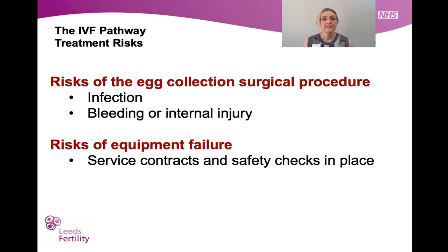Despite all our efforts, and very, very rarely, equipment failure may lead to loss of eggs or embryos. Please be assured that the laboratory has very rigorous processes to keep all equipment in top-grade running order, 24 hours a day, 7 days a week, 365 days of the year.